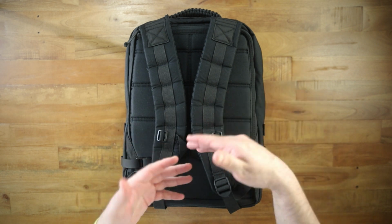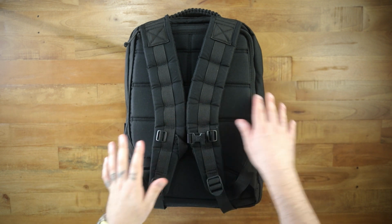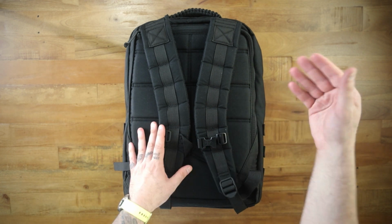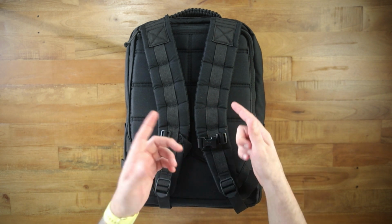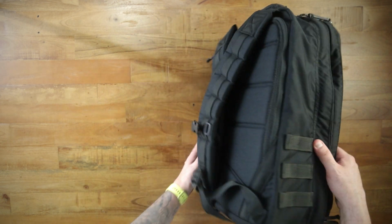So I tend to put all the stuff in the main compartment, and I'll show you as I go. I do that for every GORUCK, it's not just this one. This one, if I was traveling and it was completely stuffed, I'd probably put my laptop there. Otherwise, it sits in the main. Look, that's a complaint on GORUCK, but they give you options, which are always good.